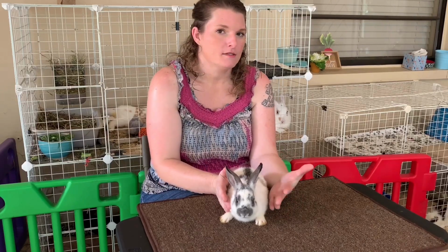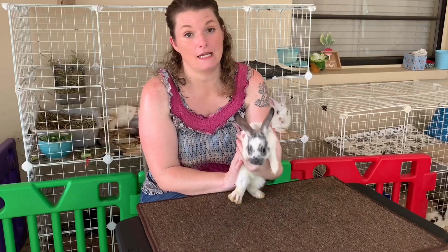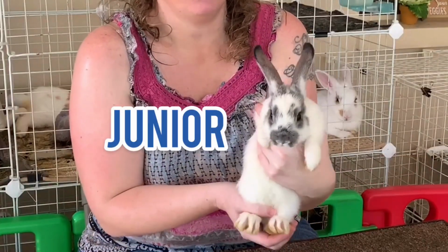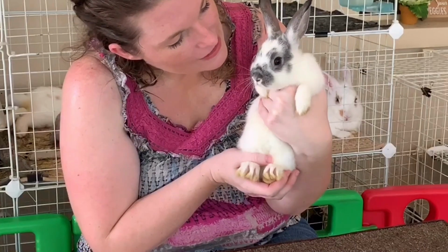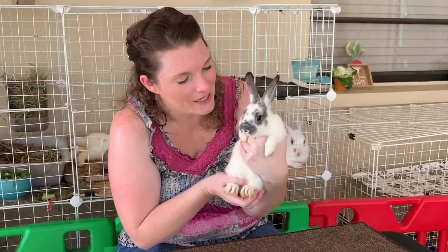So this is our next bunny, and we originally named him Junior, but it really doesn't fit him. So we just kind of call him Junior right now. But we'll just say his name is Junior. So this is Junior, and he is so cute. And he's also a boy. Look at those little ears.